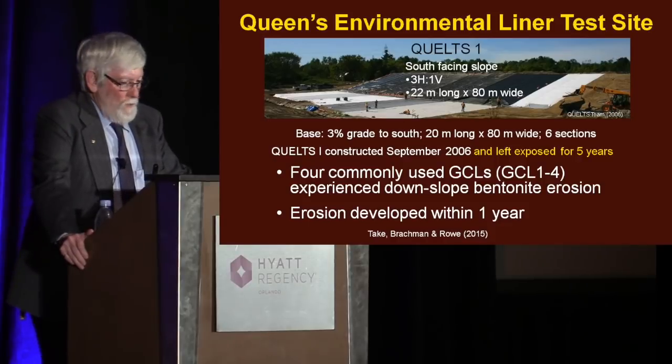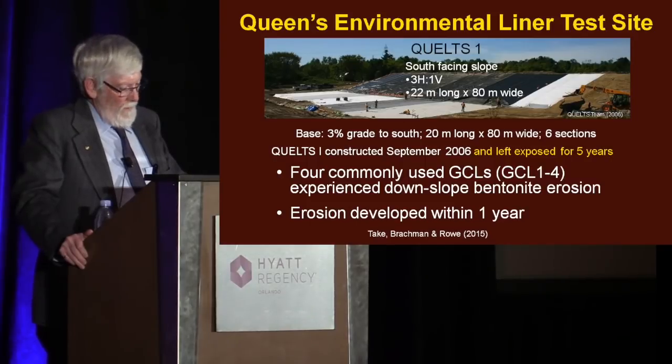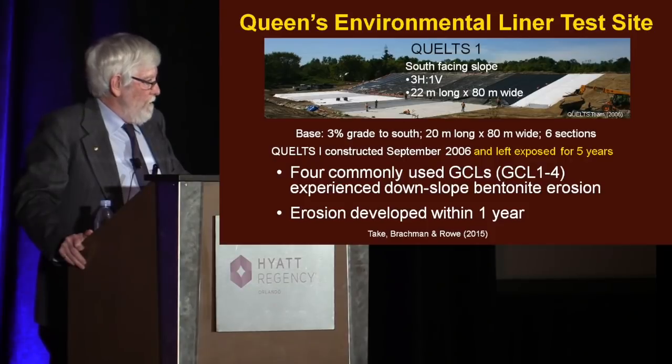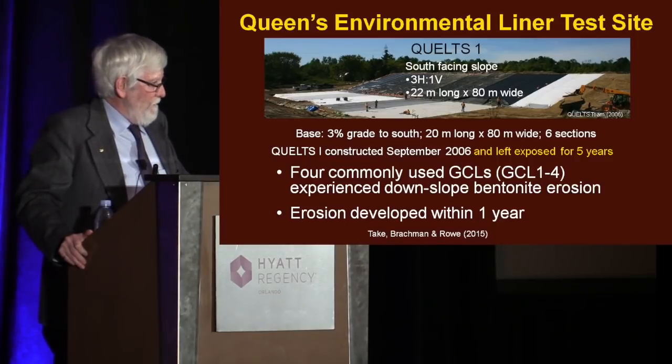Now, we built Quelz 1 to explore the implications of leaving composite liners exposed. And we were particularly interested in the issue of shrinkage. And that's what we were focused on. But I'm not going to talk about that today. What I'm going to talk about is what we did not expect.